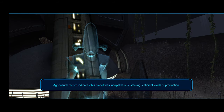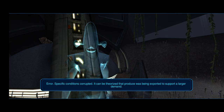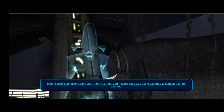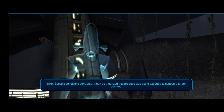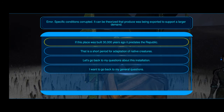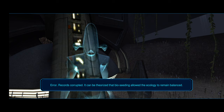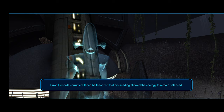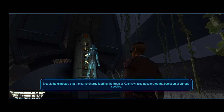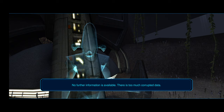Agricultural record indicates this planet was incapable of sustaining sufficient levels of production. Error. Specific conditions corrupted. It can be theorized that produce was being exported to support a larger demand. Error. Records corrupted. It can be theorized that bioseeding allowed the ecology to remain balanced. It could be expected that the same energy feeding the trees of Kashyyk also accelerated the evolution of various species. No further information is available. There is too much corrupted data.